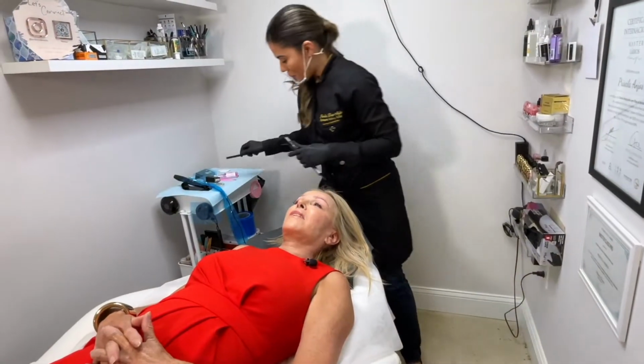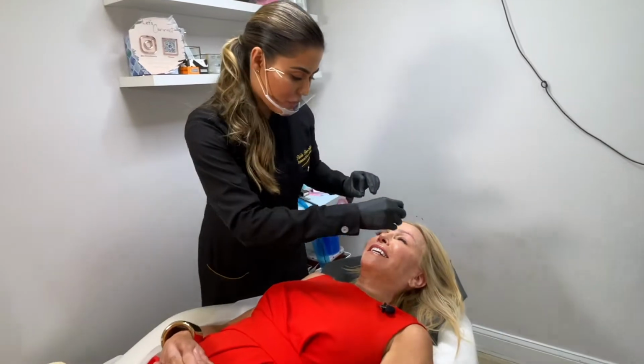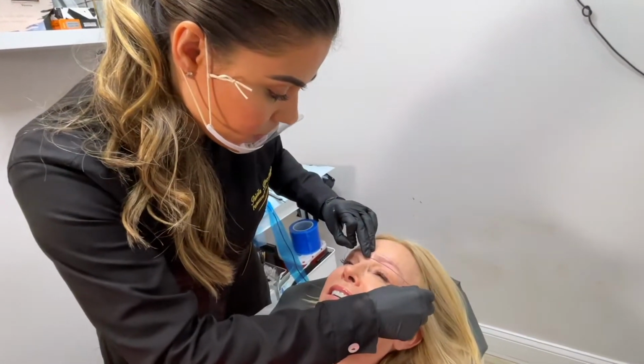Because we really have to be super precise. Oh, I know this is important. So, and usually when you come for the touch-up, it's a little bit shorter of an appointment because at that point we have a lot of the mapping done.